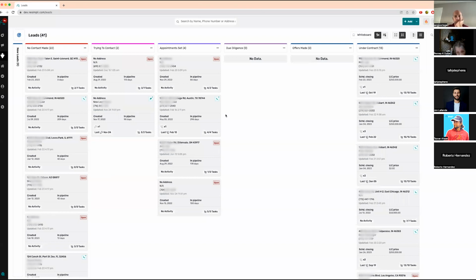No, it will go to the new lead section, but I'll just confirm with my developer on the Zap. It should automatically start going to the new lead, because now no contact made or contact made are no longer set; these are just default templates that we're providing you. Those are not set templates. The only ones that are set are new leads, offer made, and under contract.